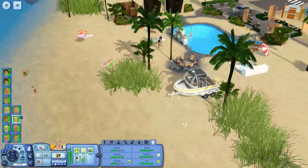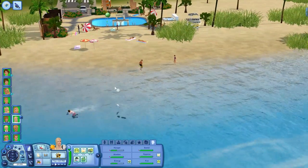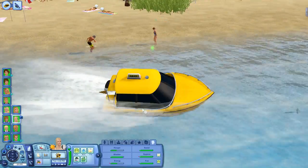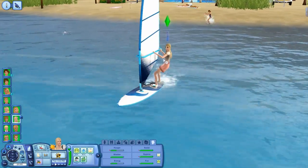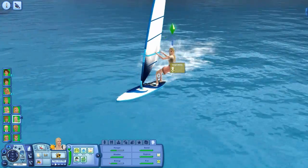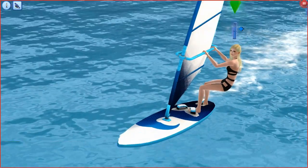So let's see what else we can do in this lovely, lovely place. I think I'm going to have her come windsurfing, because she hasn't done that yet, so why not? So come here, Faye. Come windsurf a little bit, girl. Really? A taxi boat? Really? Alrighty, so there she is, having a blast. I really wish the Sims would automatically change to their swimwear when they would come to the beach. But let's pause this for a second. How cute, man. How cute.